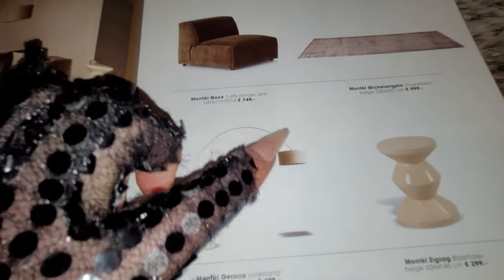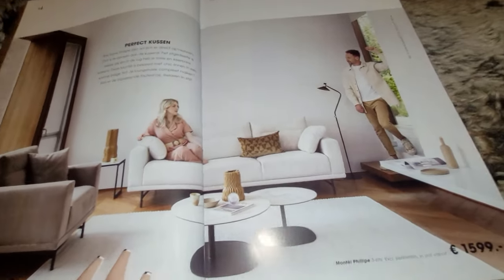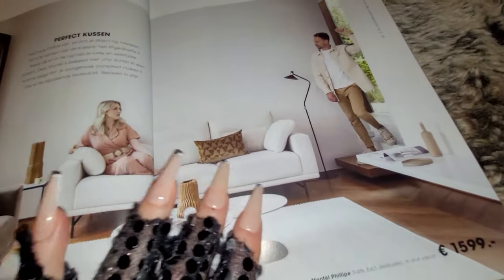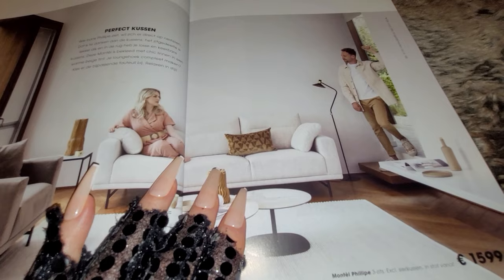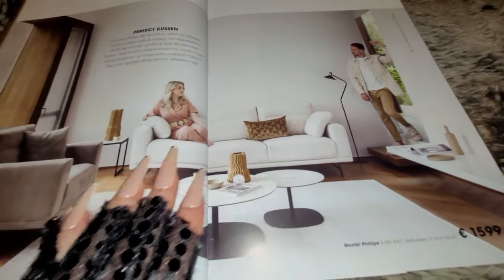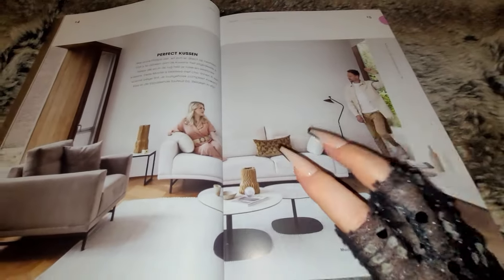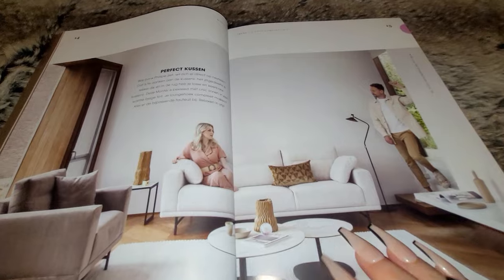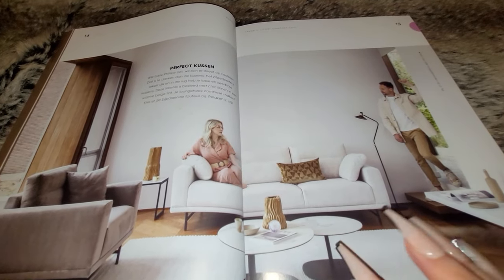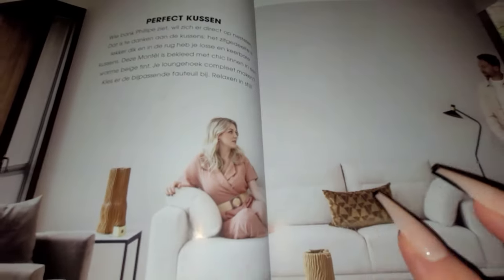I have a lamp like this, but it's a little different. Okay, so this is not what I'm looking for. I would never buy a couch this light, because you will see everything on it, and it's just not my taste, and this is not my taste either. I'm sorry if I'm talking very much about my taste in this video, but that's because I'm looking for a couch and for a new table, because everything is too big for my house right now. I do like this pillow.